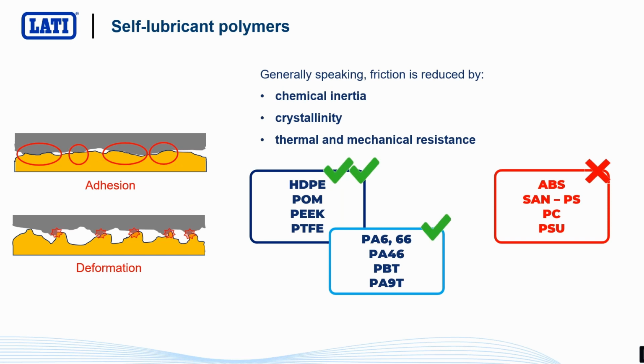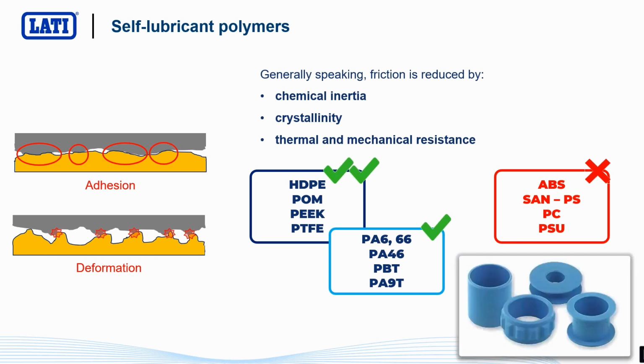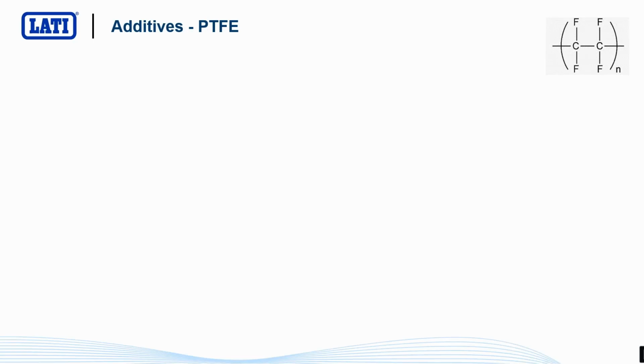Who are the no-nos? The no-nos are the polycarbonates, polysulfones, polystyrene, ABS. From time to time, I have some customers asking if they can make gears or bushings out of solid ABS. Unless you are talking about a toy, then forget it. Otherwise, forget it. Always select semi-crystallines and possibly select one of the matrices I'm showing here: nylons, PEEK, PBT, acetal. Let's take a look at the additives, because these plastics by themselves may not be enough.